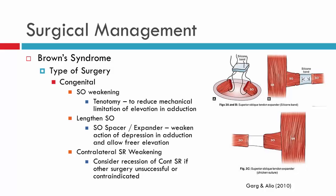Remember, it's often short, and so by lengthening it using a silicone spacer or expander, we can again weaken the superior oblique and assist the patient achieving elevation in adduction. This is actually one of the more popular procedures to undertake in a Brown syndrome.